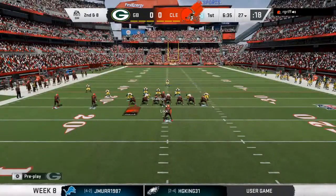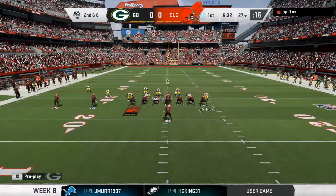Here's 2nd and 8. You can't block me. You can't block me. Check. Hey, lock it.